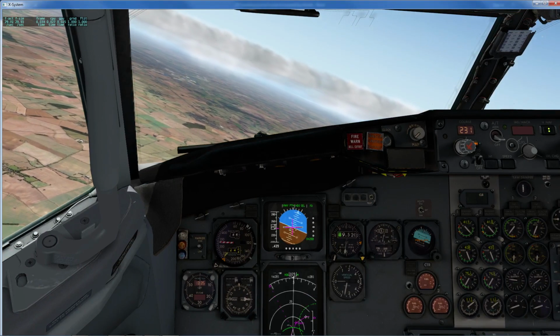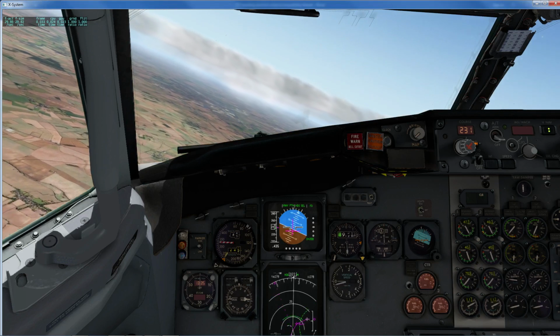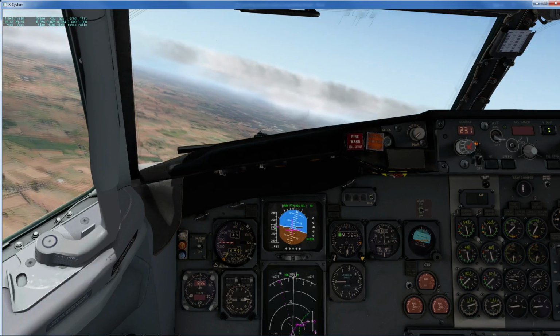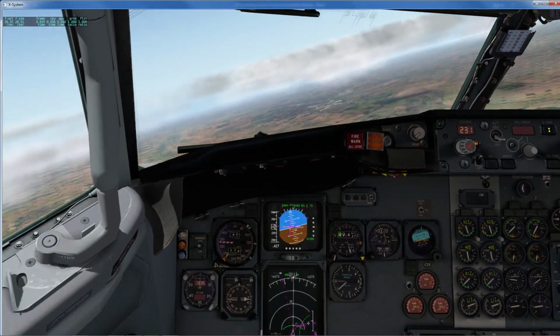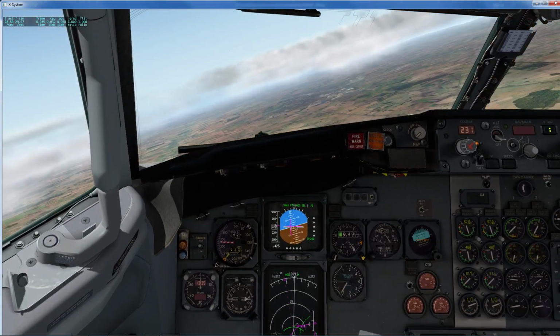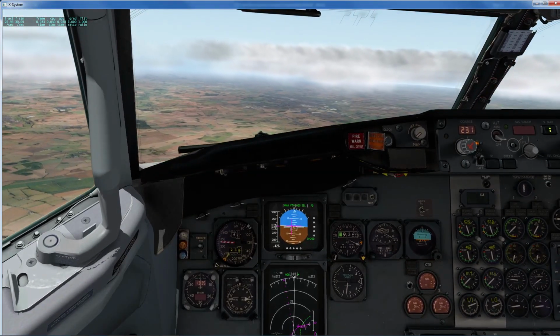Right. This thing is really nice to hand fly. I can't say that highly enough. It's really nice to hand fly. It's got a lot of stability to it. It responds nicely, so if I go full left and full right, you can see there's a lot of inertia in this thing. I'll go full right, full left, full right, and consequently there's two issues.